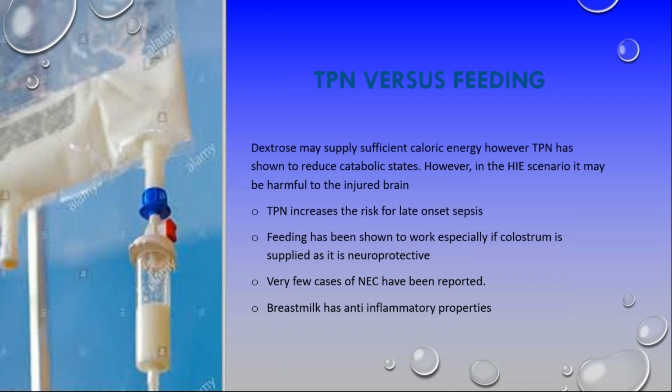So dextrose may supply sufficient calories. However, TPN is shown to reduce catabolic states. Now, in the HIE scenario, it may actually be harmful to that brain. TPN increases the risk of late onset sepsis. Please remember that. Feeding has been shown to work, especially if colostrum is fed as it's neuroprotective.